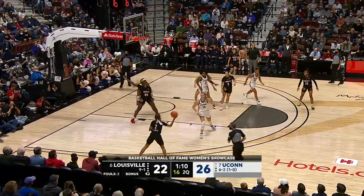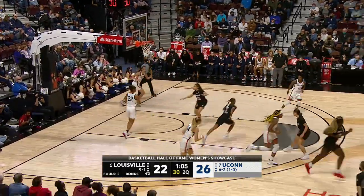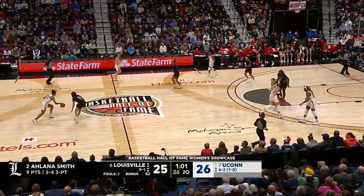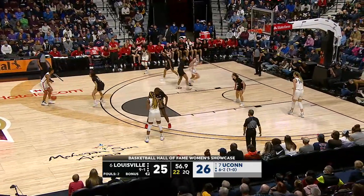Robinson, good little fake, had an opening to shoot, but finds the open three-point shooter who's got the hot hand, Alana Smith. Knocks down her third three. And how about Mikasa Robinson? Because that would have been a nice look for her too, but she understands who's hot and gets her the basketball.